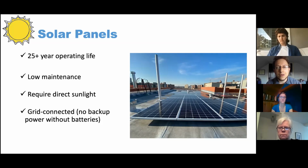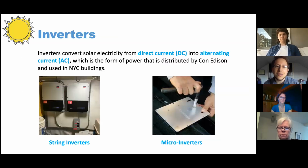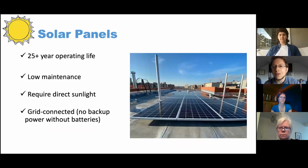An important thing to note about that is that even if you install solar panels on your building, unless you put batteries as well, when there's a blackout in the city, which is very rare, but if it happens, then your building loses power as well. There are some instances where you can put batteries with solar here in the city, but generally speaking, it's cost prohibitive. We hope that we're working on a couple of projects that include energy storage, and our hope is that over time, the cost and complexity of storage will come down.